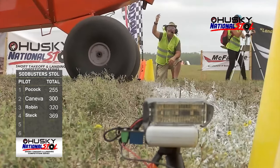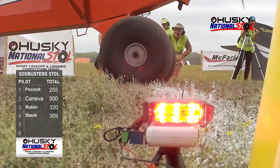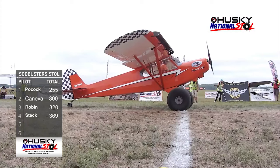Right now, Brian Steck sitting in fourth place at 369. So what we need is we need Pops to put one down. We need a good landing. He scratched the first two. That is not typical for Pops.